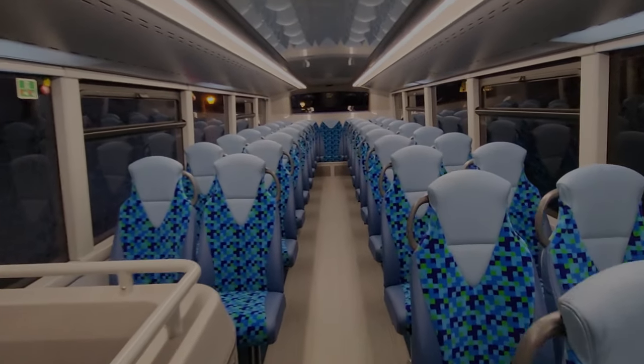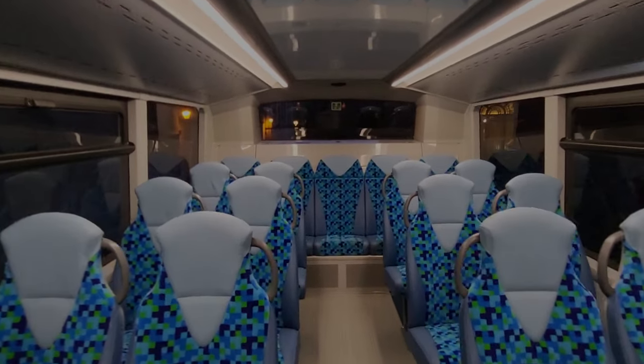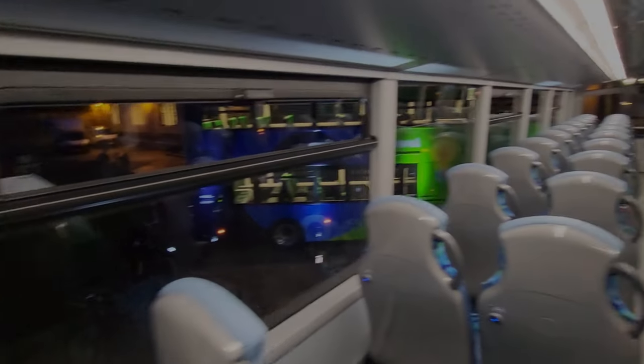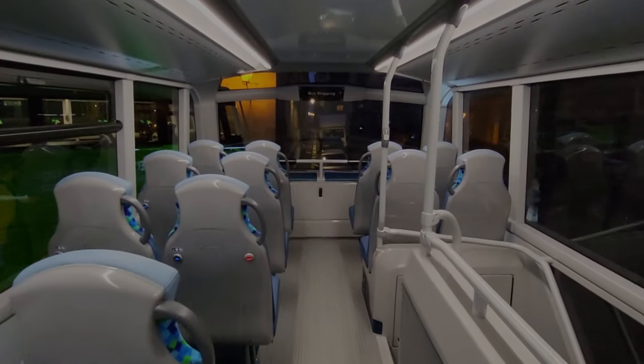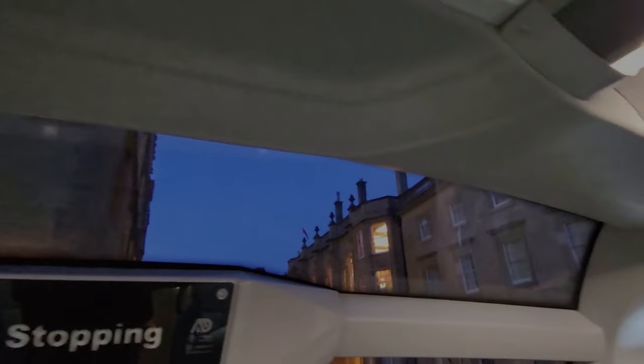We don't know yet what the interior specification is like for the Stagecoach West examples. This information may be given in the press conference shortly. Got the new addition of the top window on this new model.